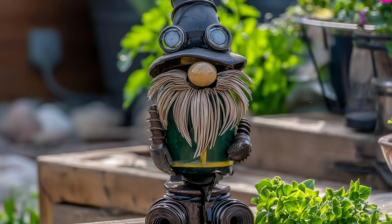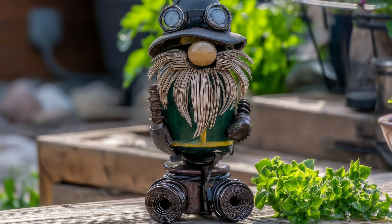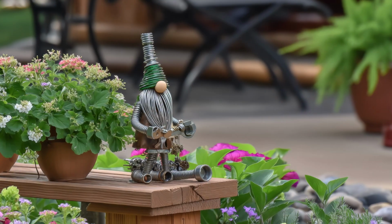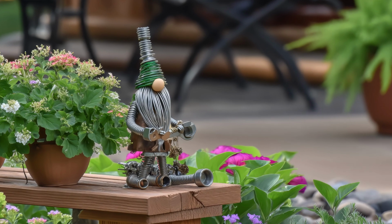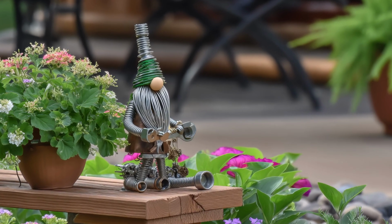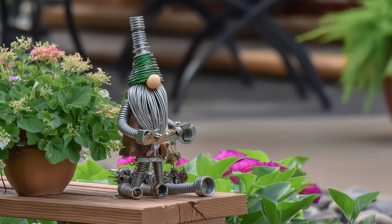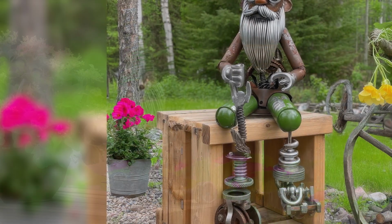Using a collection of old nuts, bolts, washers, and screws, the gnome has been meticulously welded together to form its intricate mechanical body, complete with a round head made of large, threaded bolts, and a button-like nose that gleams in the sunlight. The gnome's eyes are made from small metal washers, their outer rims polished to catch the light and reflect an antique gleam, while the body is adorned with rivets, gears, and bolts, evoking the charm of steampunk aesthetics.